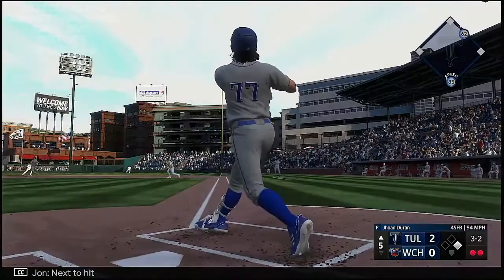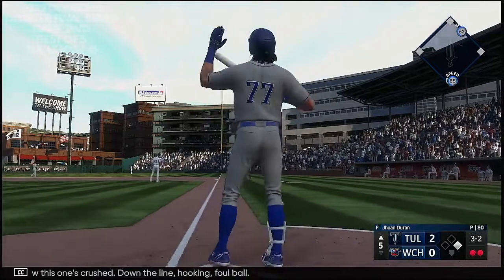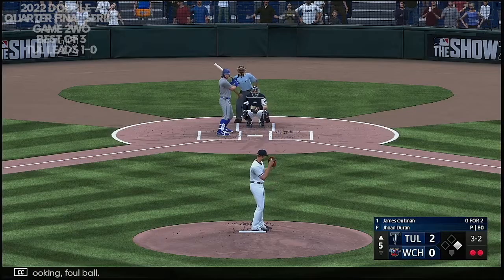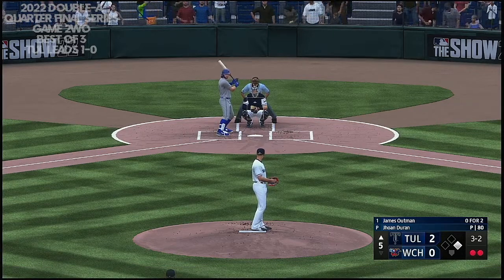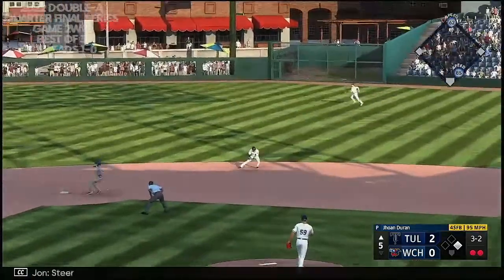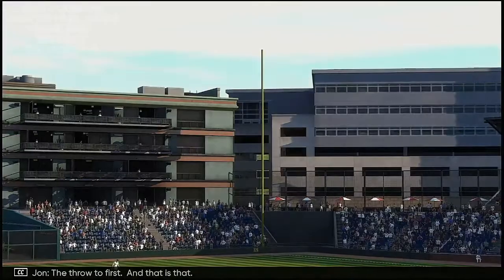Next to hit, James Outman. Now this one's crushed down the line. Hooking. Foul ball. Payoff pitch. To the right side, Steer handles the chance. The throw to first, and that is that.